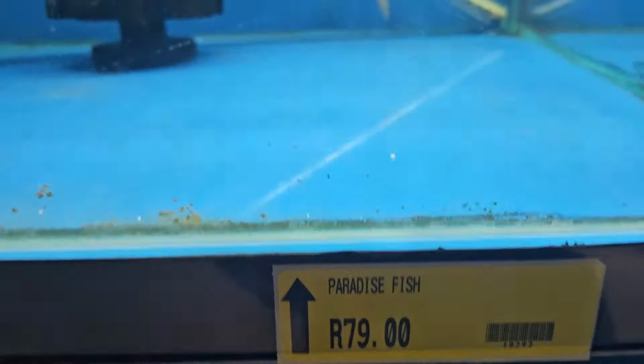There's a rainbow shark, or was it a red tail shark? I couldn't quite see. And red eye tetras. And here's your conventional colour tiger barbs. They look great in a big shoal. They have a reputation as fin nippers, but a tank full of them with more semi-aggressive fish can do very well.